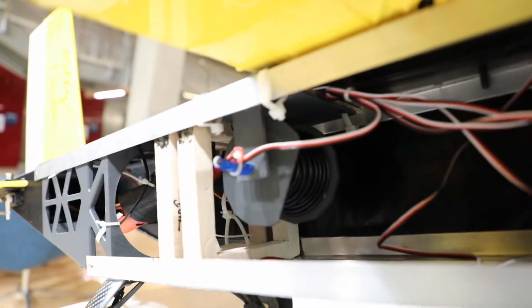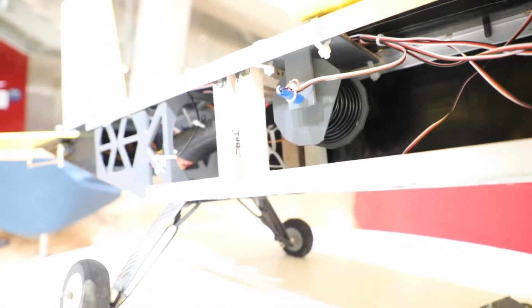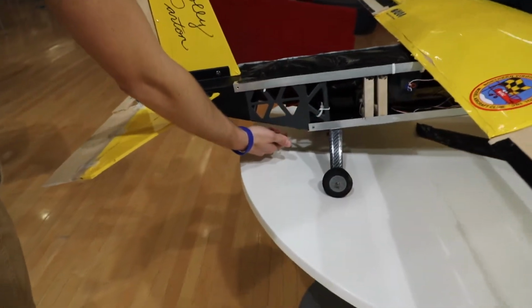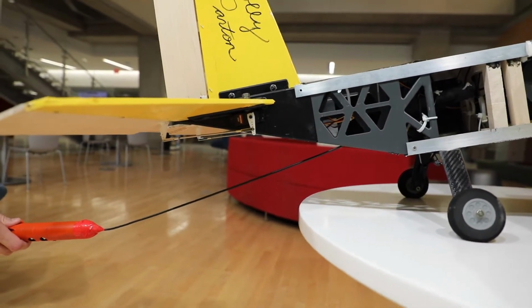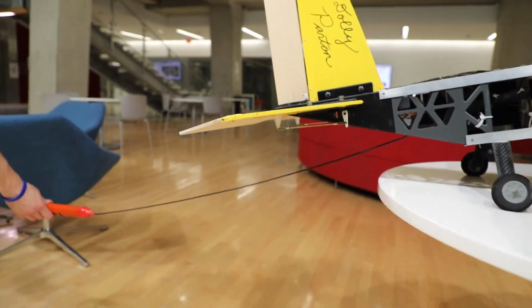Okay. And then we're going to show you how the winch and the sensor work. So with the switch of a button on the transmitter, I can deploy this. And we'll bring it out to about 50 inches, which is 10 times the length of the longest diameter on the sensor.